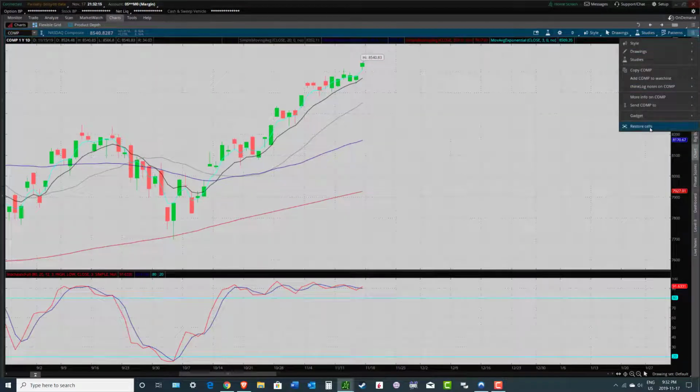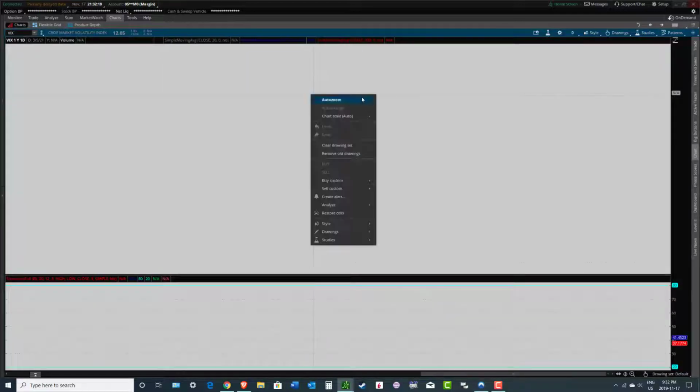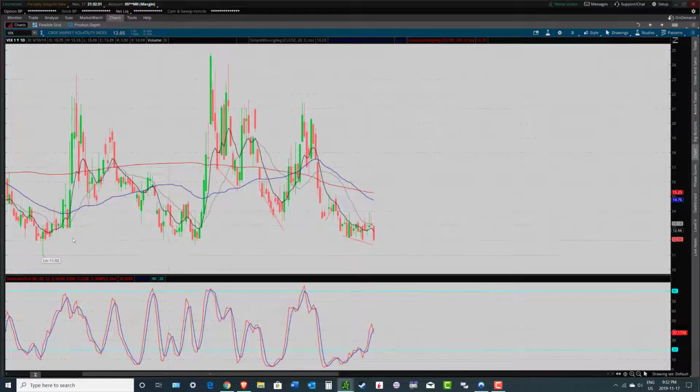Okay, so that's the composite. Now we'll go to the VIX. And the VIX making pretty much lower lows here, although we are near the low end of VIX's range. So from a risk-reward standpoint, you know VIX is basically a range-bound entity. And right now we're very near the bottom of its kind of historical range here.